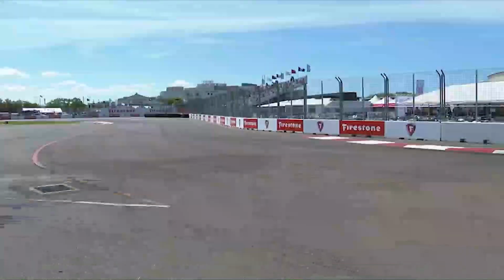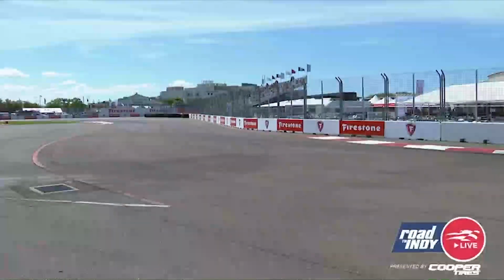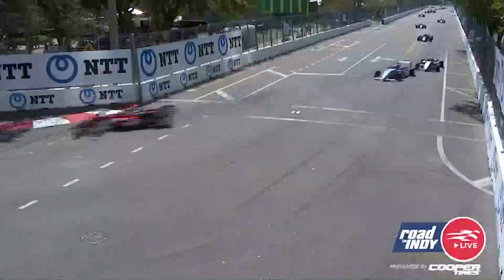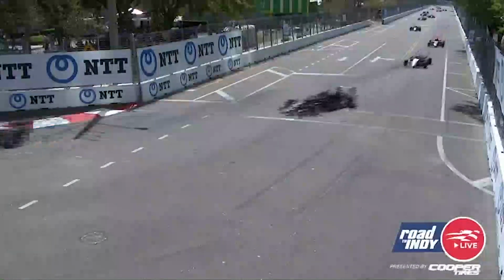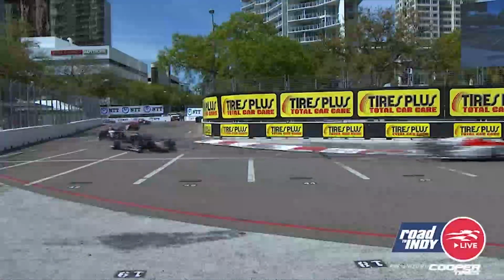Thank you, Rob Howden. As we see one of the AMR safety vehicles, they are down, currently working their way to turn number 10. So once we clear the field, we will see them go green. Race number 1 of the weekend, the Cooper Tires USF 2000 Grand Prix of St. Petersburg, presented by Andersen RacePark.